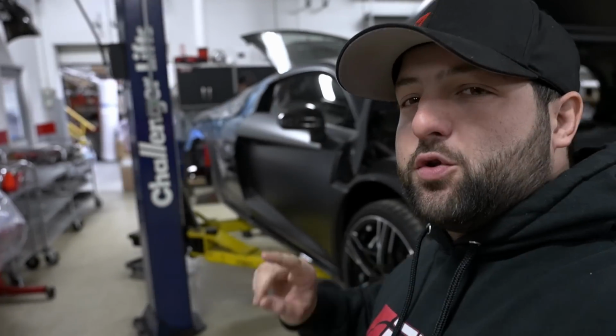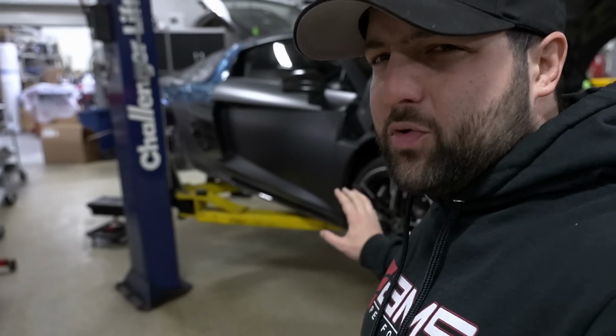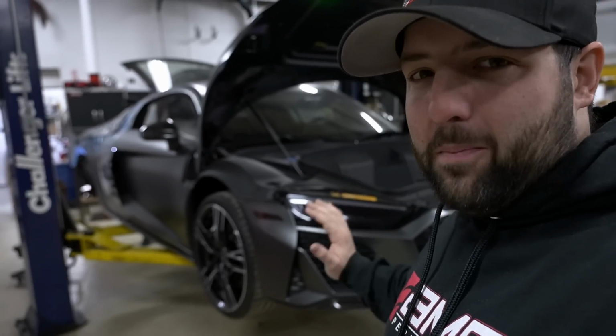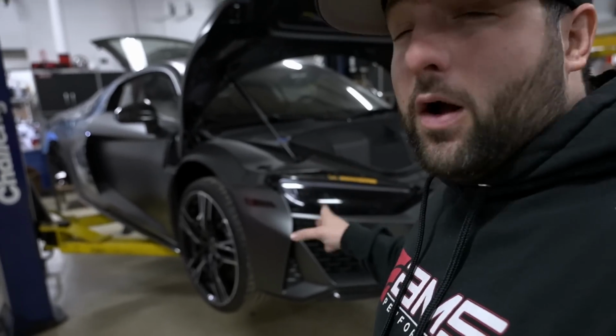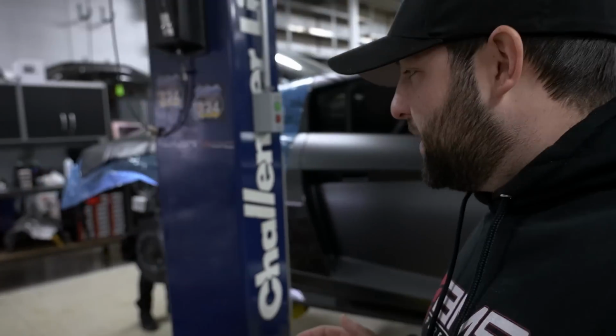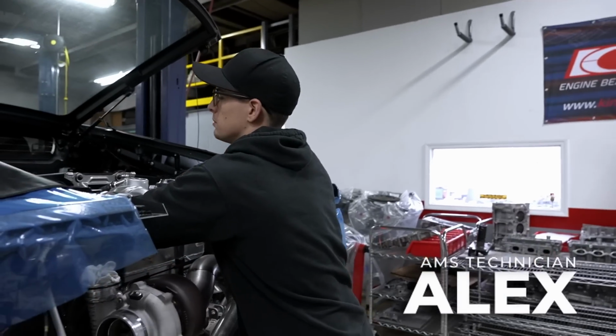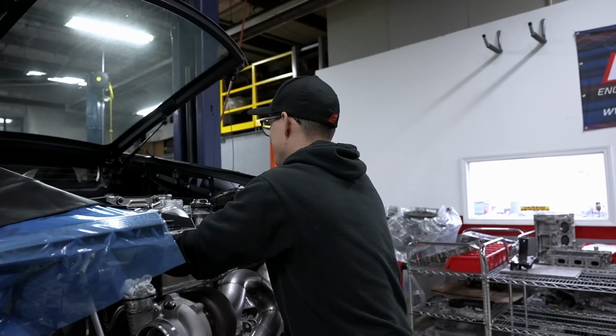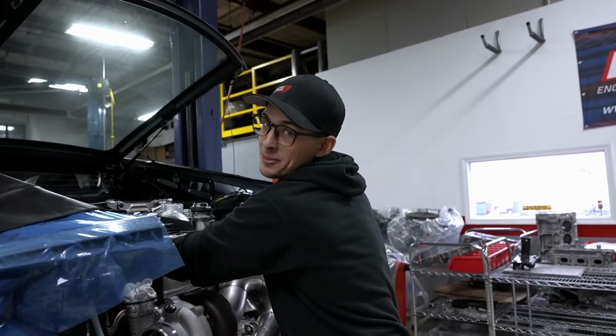You saw us head to the dealership to pick up this beautiful, what I'm going to call the stealth R8 build. This thing is literally brand new, and now it's torn apart, which is depressing and cool in its own way. The technician for this stealth R8 build is the one, the only, Alex Taylor.